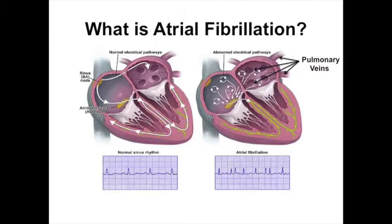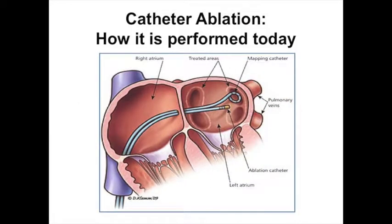AFib is a progressive disease affecting 6 million people in the US and 30 million worldwide. It is the cause of 20% of all strokes and is linked to congestive heart failure. One treatment option shown here is to ablate or burn tissue in the heart. A device called a catheter is used to block or isolate the irregular electrical signals originating in the pulmonary veins from reaching one of the top chambers of the heart, the left atrium. This procedure is called pulmonary vein isolation, or PVI, and is performed in the beating heart.